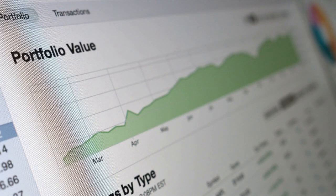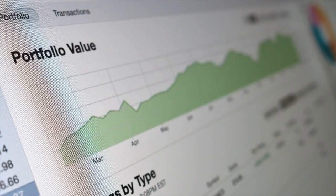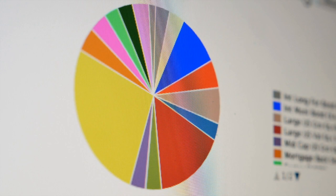Hey guys, what if we wanted to construct a stress-free, money-making, efficient portfolio with just 3 ETFs? I know you guys like that monthly dividend income and those big returns. Let's take a look at the 3 ETFs I have identified for this portfolio and what each of those ETFs' roles will be.